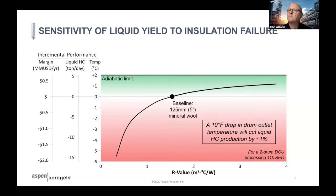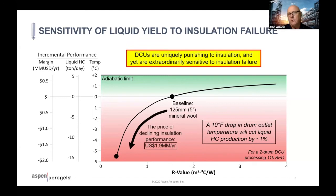So on day 1, everything's good. But over the course of a few years, as the heat and the water and the mechanical abuse starts to break down the insulation, it starts to slide off of this curve. This yield curve will drop to a thermal resistance that is a third or a quarter of what it was on the day that it was installed. In this particular example, the consequences of that drop are almost a $2 million a year shift away from liquid hydrocarbons and toward solid coke.